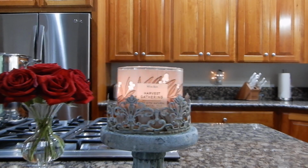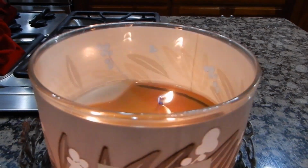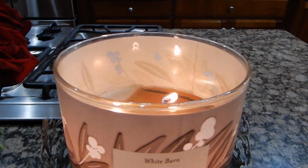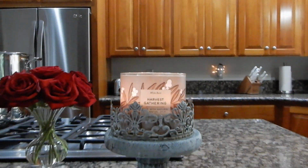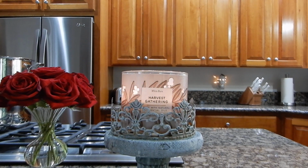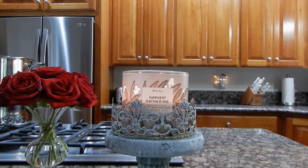They're still there. You can still see that little bit of a glow, but you can see how short they are. And again, I did not trim these wicks at all. I did not trim them from the get-go. They just always do this. I don't understand why Bath & Body Works continues to use these particular wicks, because every single one automatically gets relegated to the candle crock.